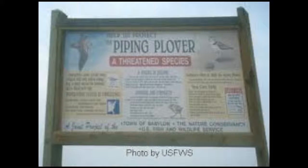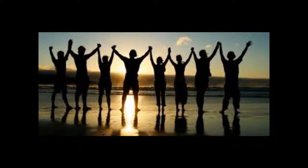Educating the public on protecting the Least tern and piping plovers is important. Making sure visitors at John Martin Reservoir have an understanding of the preservation of endangered birds is crucial in a successful nesting season for each of the species. We need everyone's help to preserve the birds.